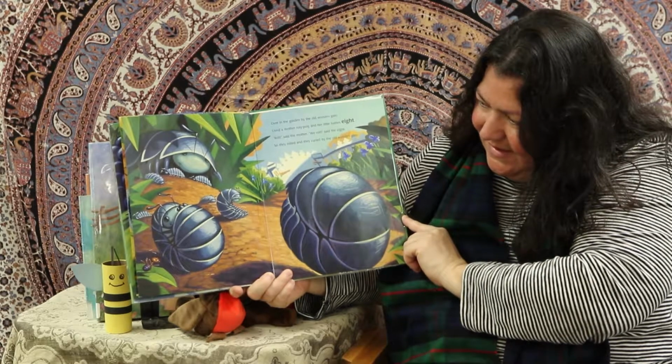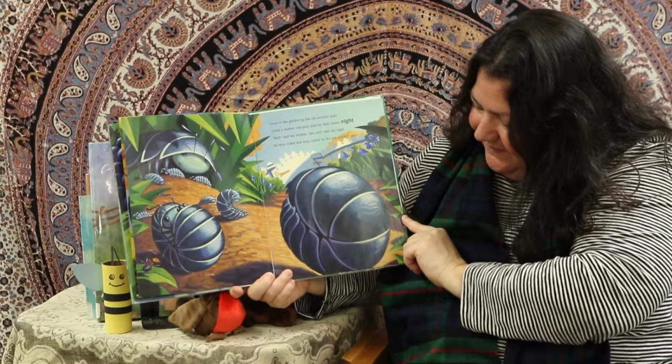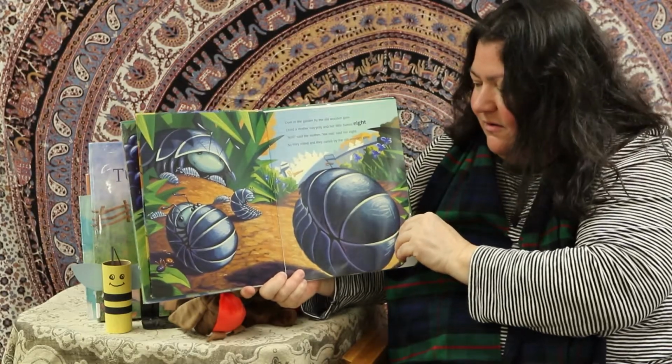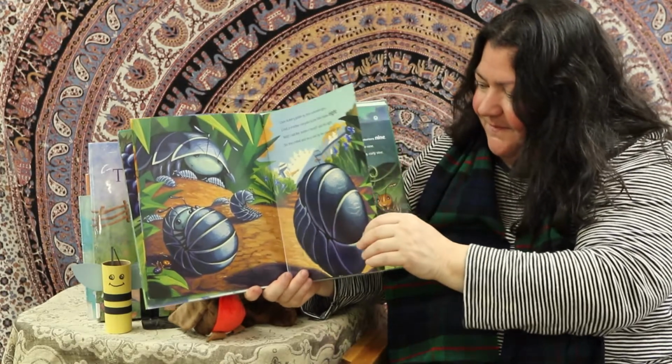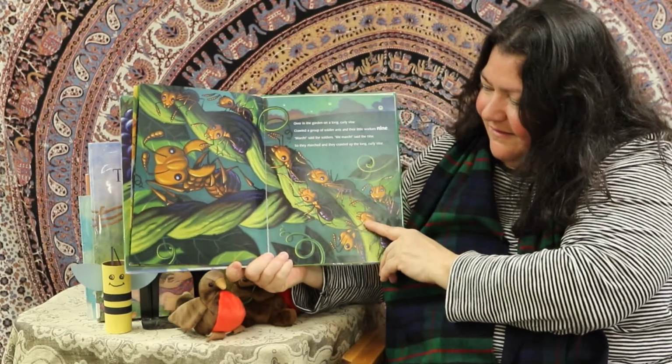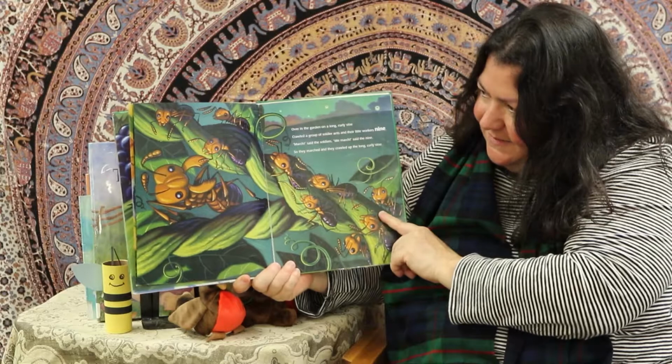Look at the roly-polies. That's kind of a cool defense mechanism, being able to roll up in a ball. Roll up. All right. Who are these guys? They look like ants to me.